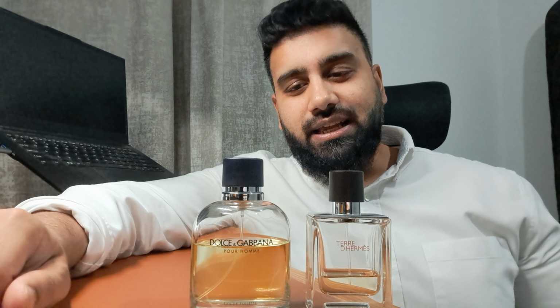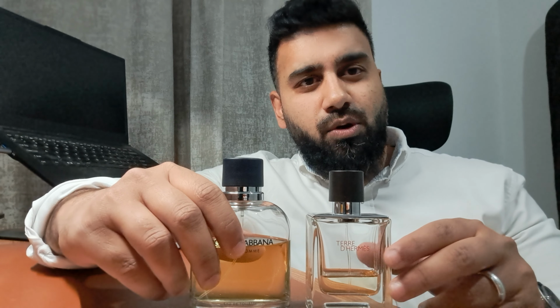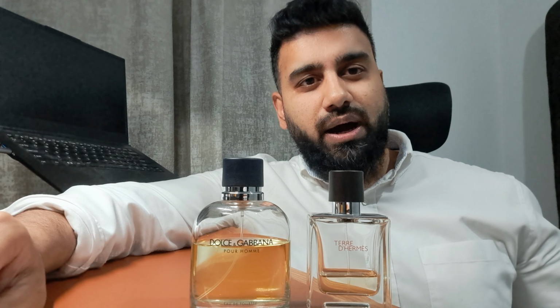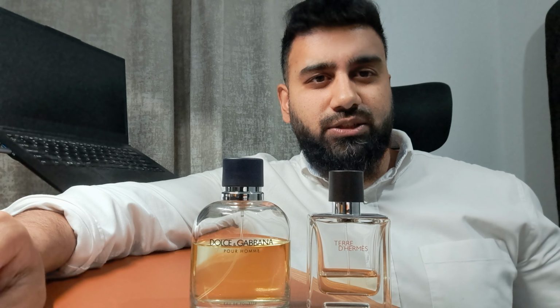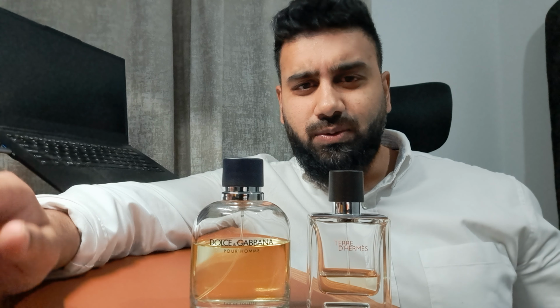So the sixth category is price point and accessibility. Both of these fragrances here in the UK are quite easy to acquire. You can go into most department stores. It doesn't even need to be a high-end store. You can walk into a chemist.